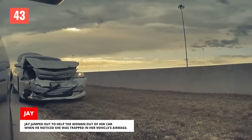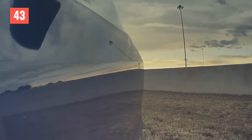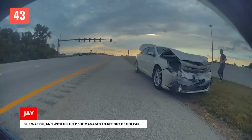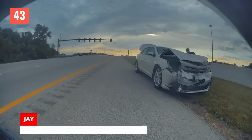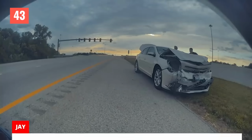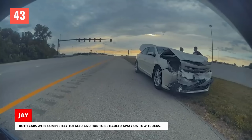Jay jumped out to help the woman out of her car when he noticed she was trapped in her vehicle's airbags. She was okay, and with his help, she managed to get out of her car. The Tesla was leaking an unknown fluid, and the vehicle went into emergency mode, which ended with it shutting down. Tesla called Jay's phone 2 minutes later, but at the time, he was busy talking to the woman and the police. Both cars were completely totaled and had to be hauled away on tow trucks.